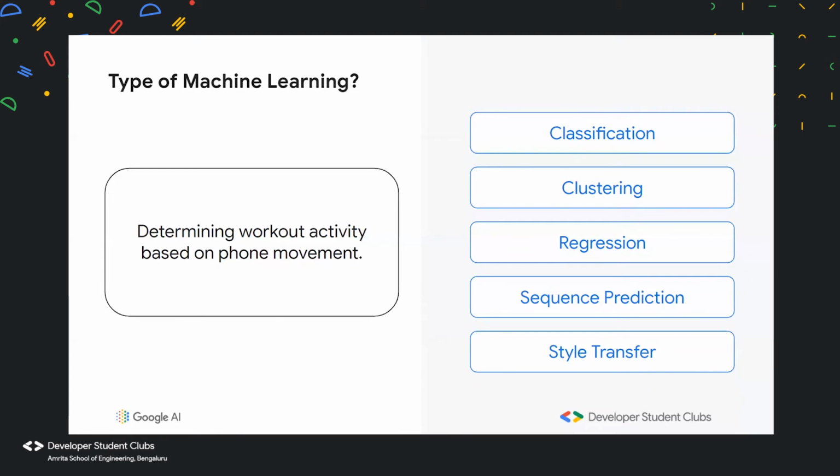So what about this? Can I have volunteers speaking up and giving the reason for this question, like why one particular type can be applied? So anybody? Okay, it is like determining workout activity based on phone movement, right? So here we can see an example: while jogging, it detects that it is jogging, and Fitbit and other devices use few things, and it tries to predict the movement, like predict one particular type of thing, right? So what is it? It comes under what?